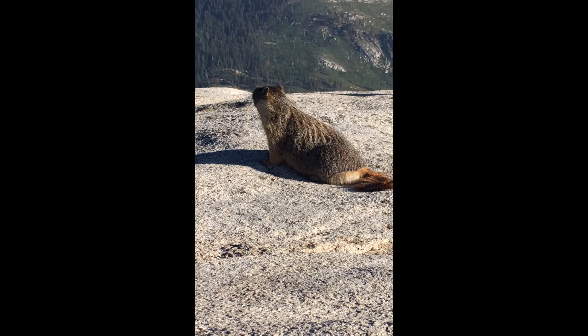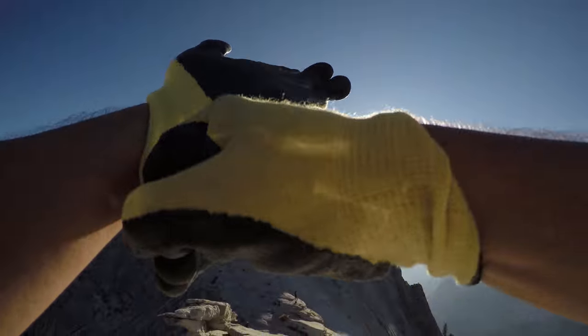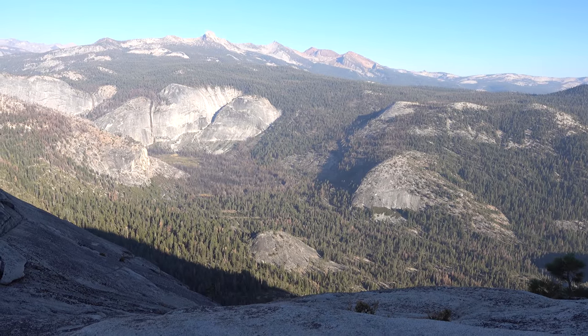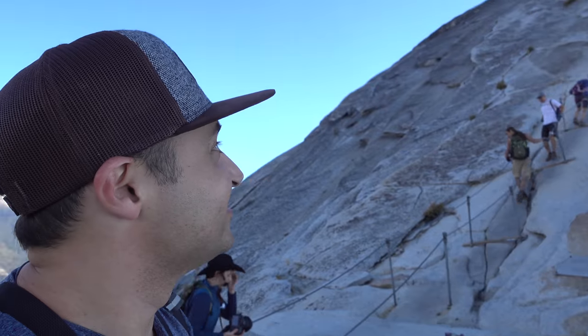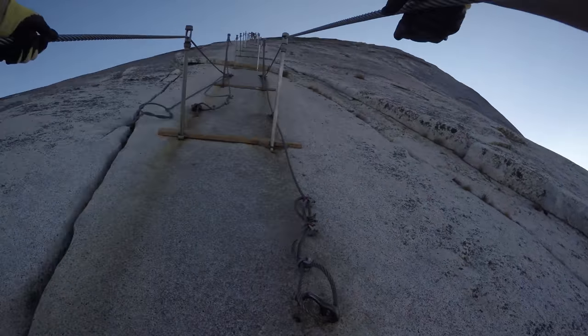It's 7 hours since we left. We definitely took a long time, but we made it to the cables, and here we are. Half Dome. We made it! Getting ready to climb the cables at Half Dome. Made it to the top.